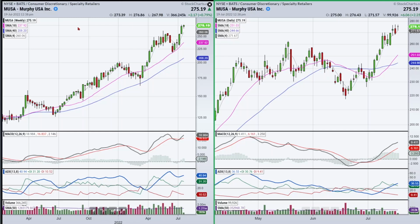Okay, I got two charts up. On the left is the weekly chart, and on the right is the daily chart of MUSA, Murphy USA. And I want to focus in on this last pullback. I actually had a question that was discussed over the last few weeks, I think it might have been 2 weeks ago during this pullback, in terms of what the entry would be and how to play this. And so I want to focus in on the MACD because I think in using MACD in this situation, it gives you an edge over ADX.